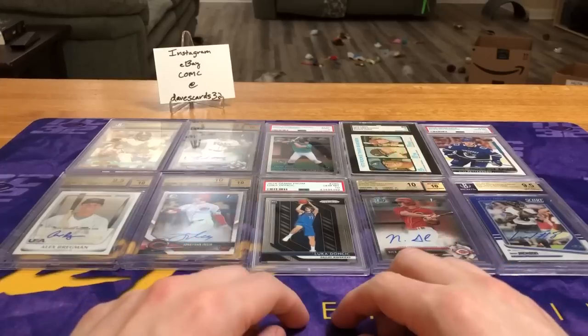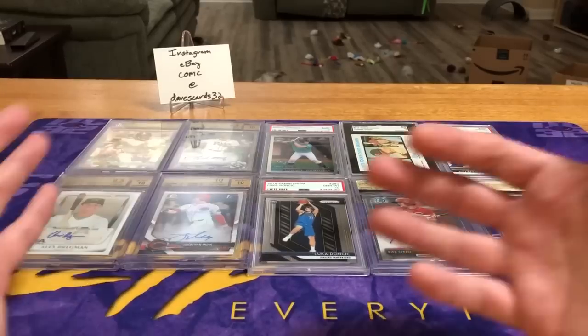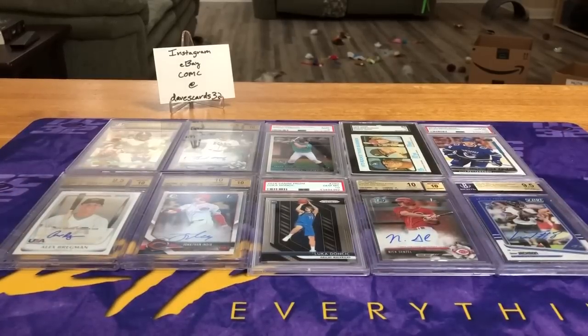And this was just case one. I do have another case coming that I got from Steel City versus Blowout. So maybe we'll compare the two at some point in the future.